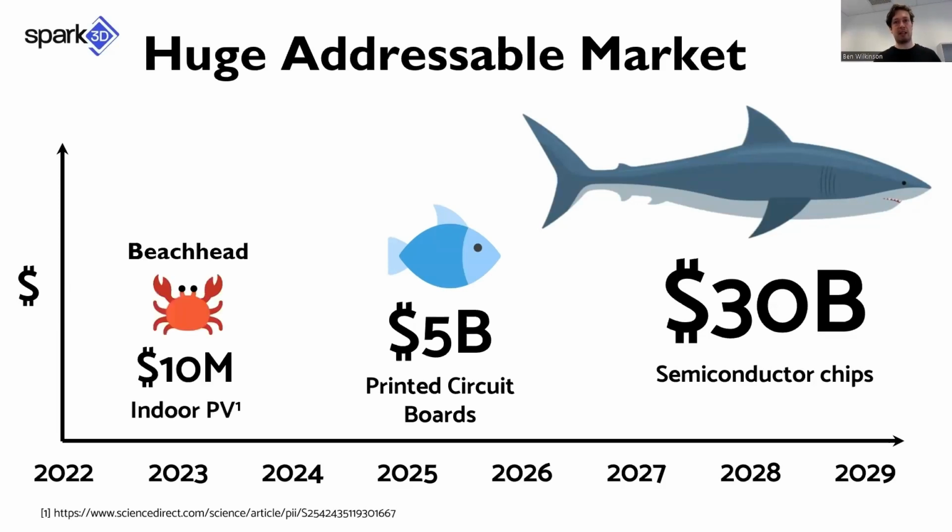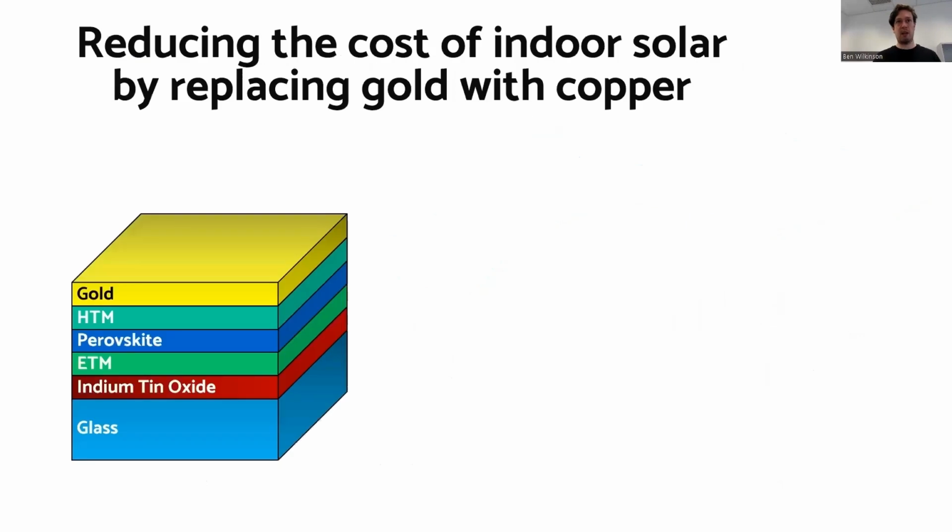Our beachhead market is indoor solar cells. Indoor solar cells are designed for low light conditions and can power smart home devices and sensors without a plug or a battery. But they've struggled to compete with single-use batteries because of their high costs.